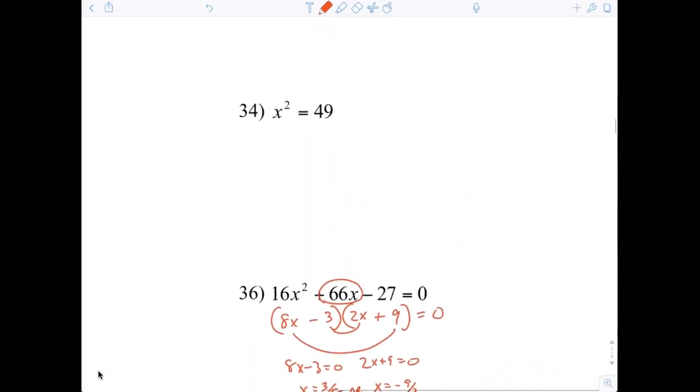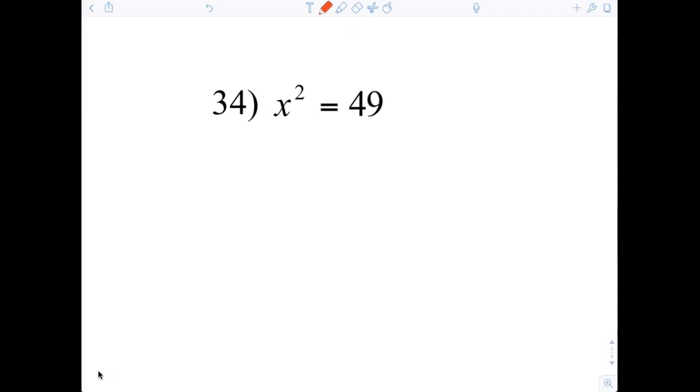All right, let's have some more fun. Now x squared equals 49 just translates over to x squared minus 49, thank you. And now x squared minus 49 can factor to what?